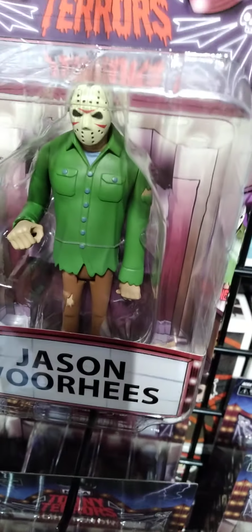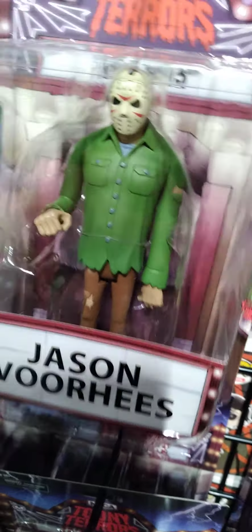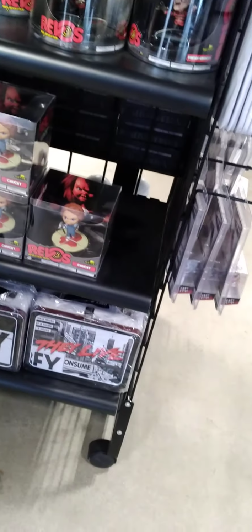Look at this big Funko thingy. That's cute. It's like cartoon Jason. Is it? It's a cartoon Jason. Come on. That's cool. Yeah. That is cool. What are they doing? Nothing.